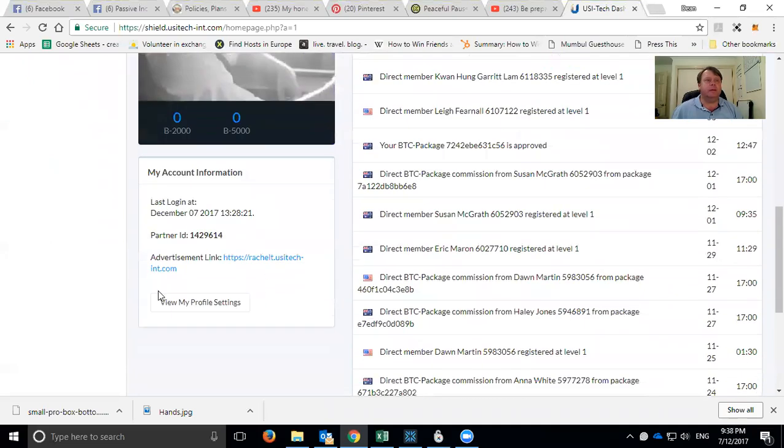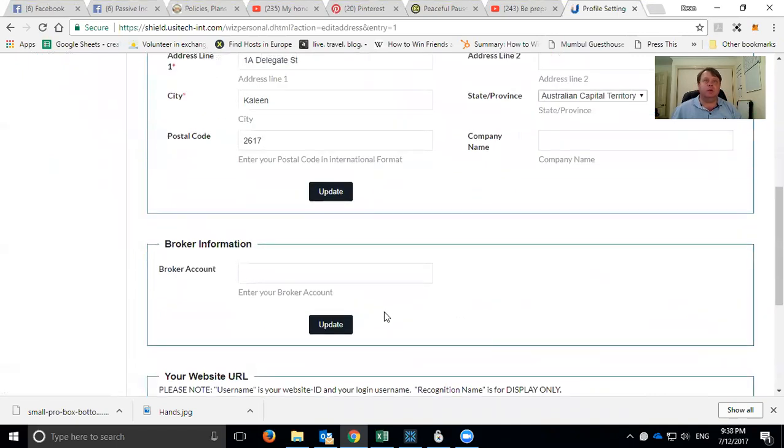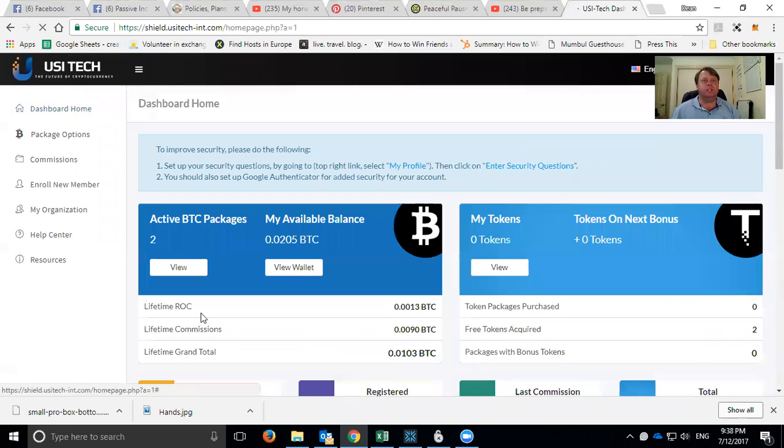The way we can do that, we come down here, view your profile settings, go into your profile settings, scroll down, and it will let you know your account has been confirmed. If your account hasn't been confirmed yet, then you need to go through the verification process. Otherwise, you simply can't make a withdrawal. So that's the first thing you need to check. If you are verified, then it's quite simple to make a withdrawal.